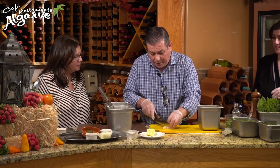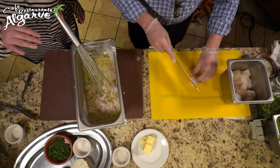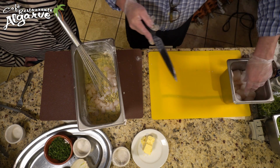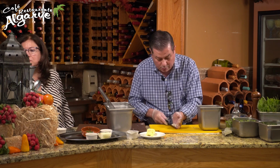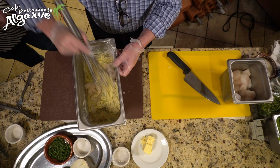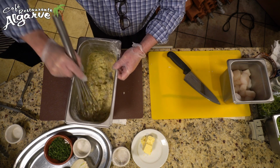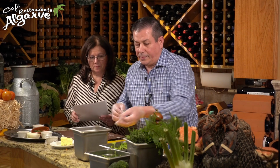Quanto é que tu pões aqui? Depende do quanto que está aí. Eu tenho aqui pondo mais ou menos uns 10. He's putting about 10 scallops in here. Espero que dê para todos. Depois é só fritar no óleo quente. Yeah. Then we're going to go and fry it. So, but it's already prepared. Mas não vai fazer ainda. Eu vou fazer mais um prato e depois a gente vai fazer tudo. Ok?